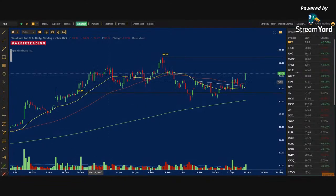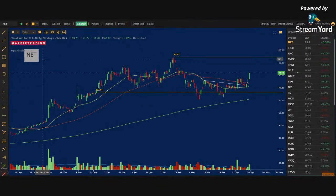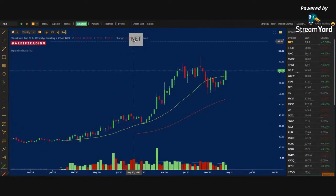Second, I really like NET, and I'm going to walk through why. Let's start here on the weekly on NET. This is why it's important to understand that you need to look at your weekly chart. Here's your breakdown bar, right? This is that pattern that we go through with those candlesticks. You see this evening star pattern and how we broke it, that clearly showed the high, right?